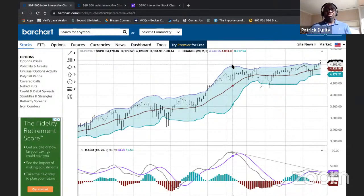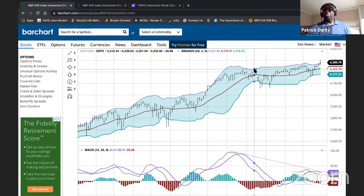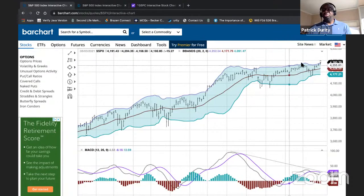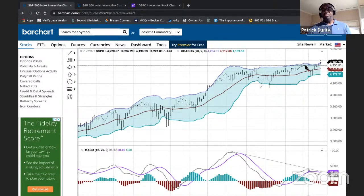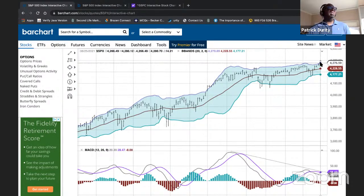Right now, I am looking at the chart of the S&P 500. It's a 6-month chart, daily chart. I'm using the Bollinger Band to analyze the trades and to see where I should place the trade. Right here, you can see that the S&P 500 index is getting closer to the top end of the Bollinger Band, even though it keeps making an all-time high day after day because of the good economic news that's coming out.